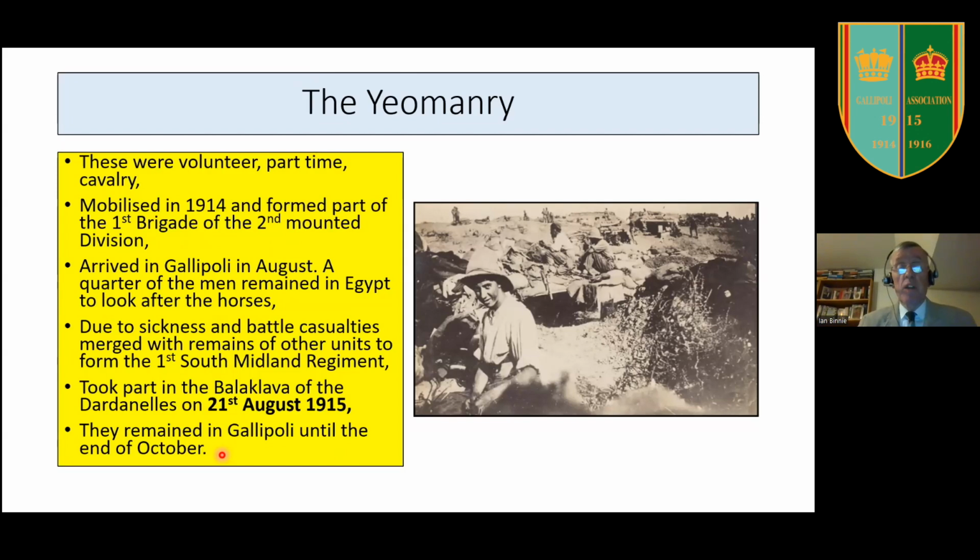A quarter of the men remained in Egypt to look after the horses. Due to sickness and battle casualties, they were merged with remains of other units to form the 1st South Midlands Regiment. That was after those two points are in the wrong order, something I personally call the Balaclava of the Dardanelles, on the 21st of August 1915. They remained in Gallipoli until the end of October.